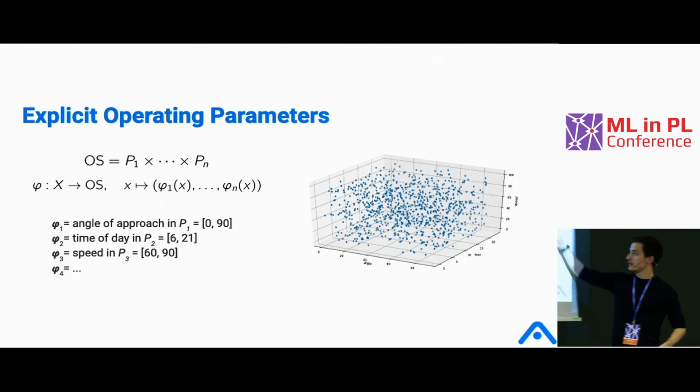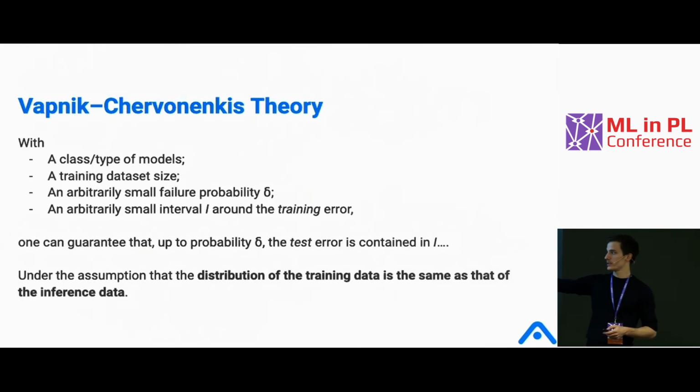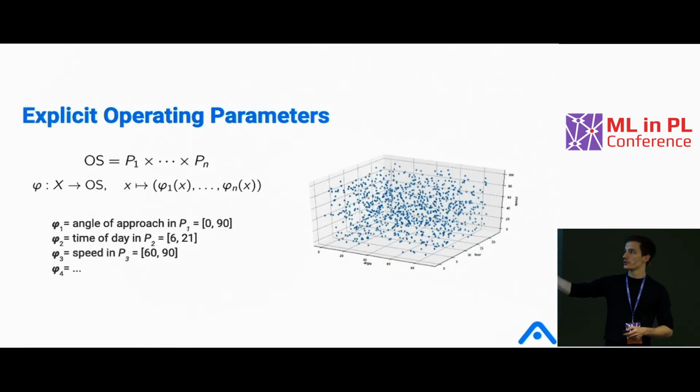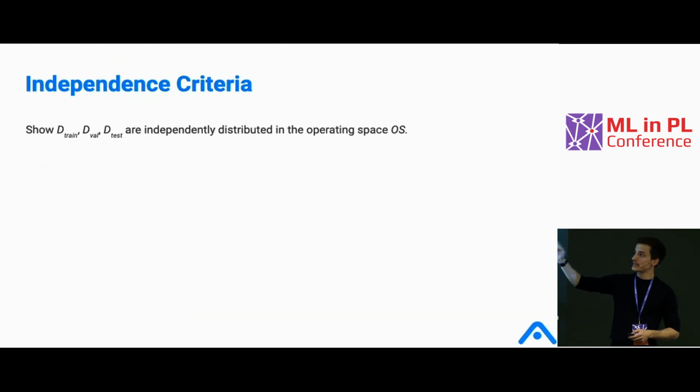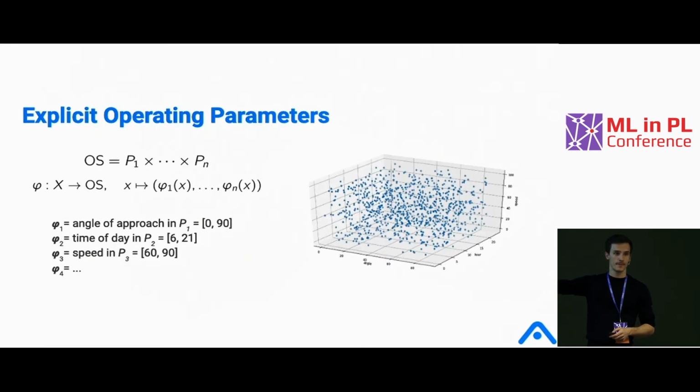Now, you can then illustrate that for this specific example as a nice 3D plot. This is actually one of our data sets that you see here. And then, if I now think back to what I want to do, I want to show that the distribution of the training data is the same as that of the inference data. So having these explicit operating parameters, the first thing I want to do is show that the data sets that I have in my office that I use to train, validate, and test the model before operation are independently distributed in that operating space here.